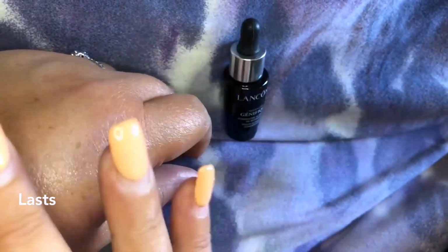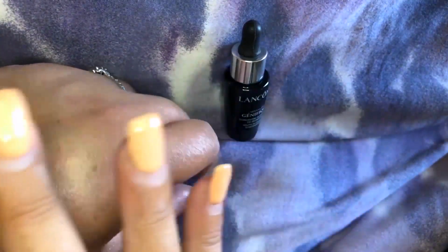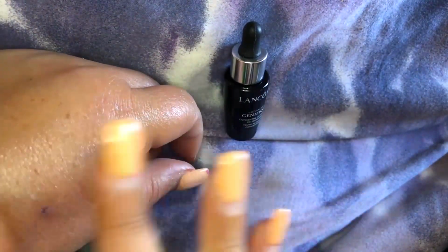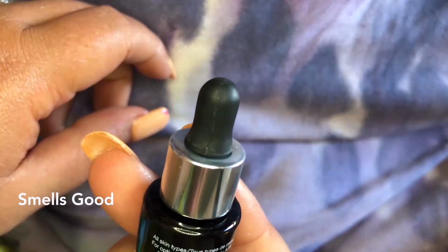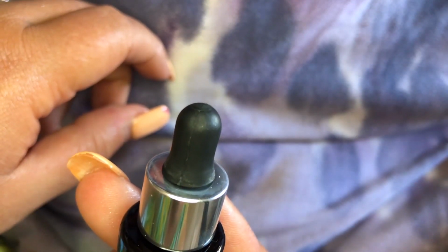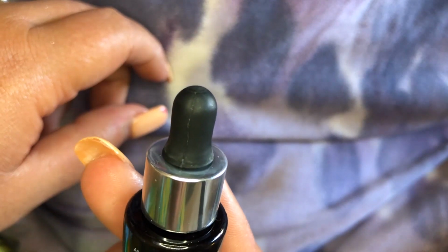So that's the one thing to keep in mind. If you're like, oh, $65 for eye cream, well, it's going to last you 8 months. So if you think about it like that, you know, it's not that bad. And this has a nice smell to it. It just basically says for all skin types, for optimal results, use in the morning and the PM after your regular skincare routine. It's dermatologically tested.